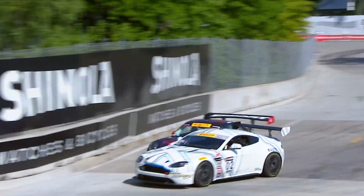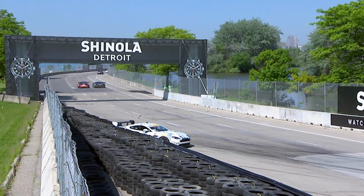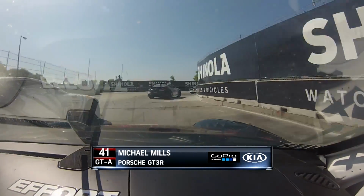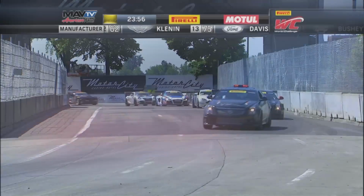Yeah, well, here's the first thing, and that's Mike Mills in the Porsche. Just couldn't quite get down to the inside of Drew Riggets in the Aston Martin. Tapped him, Riggets gets into the barriers. Now that hit, as we watch it once again, Cal, just wasn't there, was it? Well, turn 6 looks inviting, but once the guy's committed to turning, you can't just dive down the inside. You're going to come together.